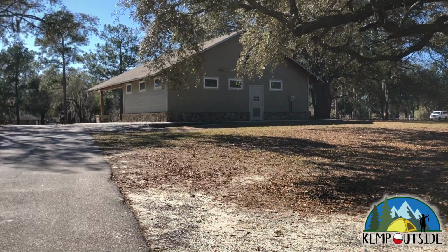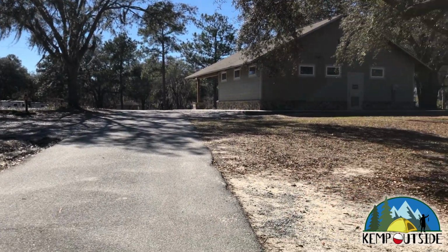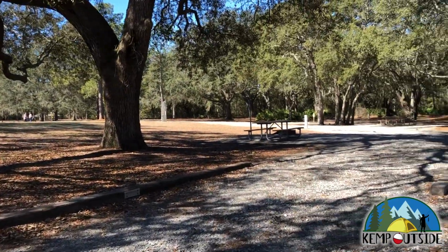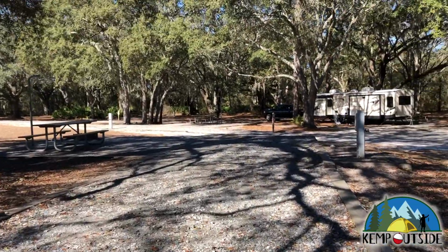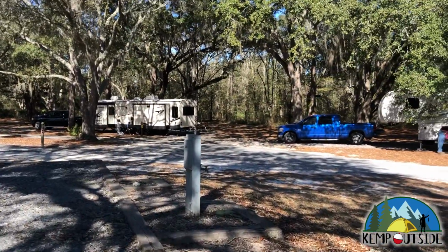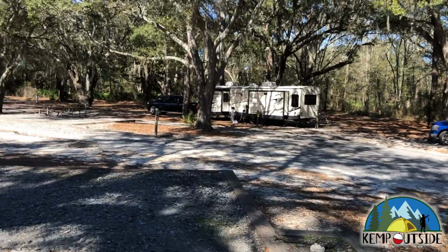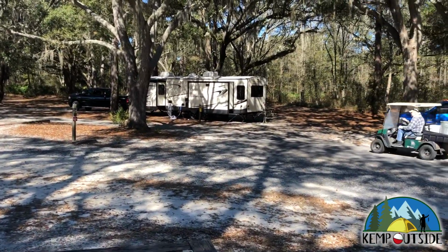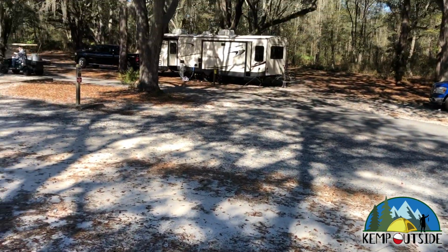That's the restroom facility right there, so you're very close. And the site is level. There's some nice shade due to that big tree there. This site is equipped with water, electric, and sewer hookup, as well as cable TV hookup. The electric hookup is 30 amps, and as you can see, you don't want to back up past the end of your driveway there, or you will go off the edge.